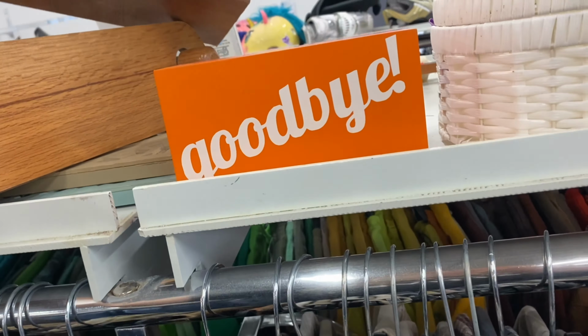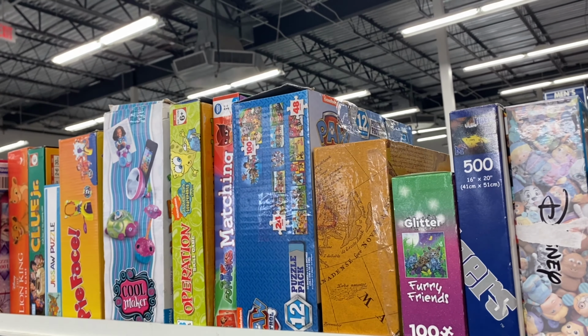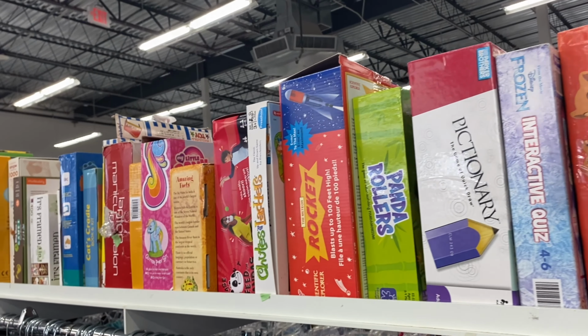I will say this store was very organized, especially the toy section, with all of these puzzles and games. Now, I looked through all of them and I was really looking for unopened puzzles or games, but I didn't find any this particular time.